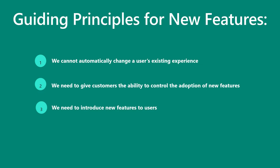That new feature functionality, remember, is always off by default. So these are our guiding principles. We cannot automatically change your user experience. We need to give you, the customer, the ability to adopt the new feature. And we need to be able to have a way to introduce these features for you.